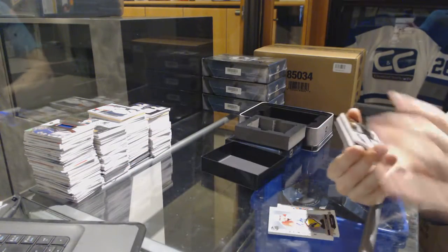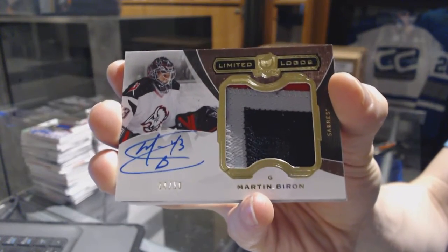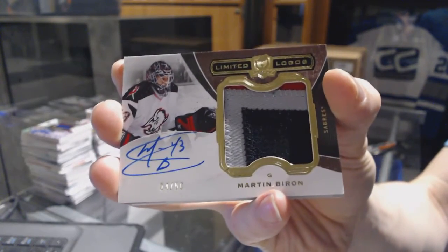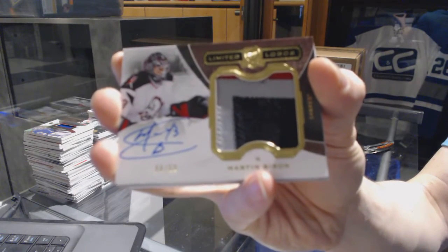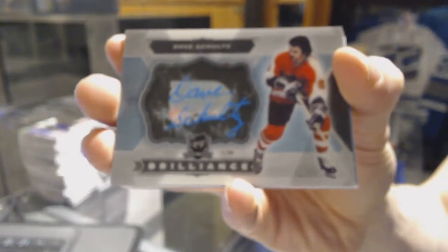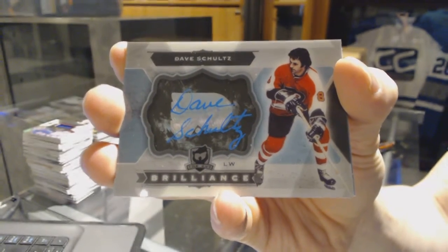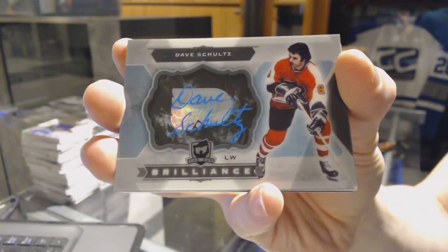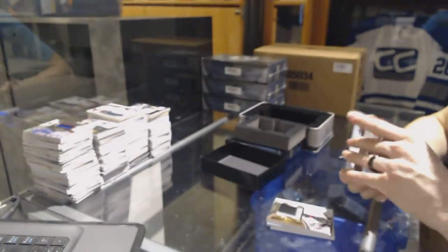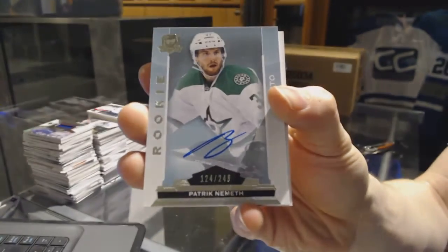We've got a 3-color limited logos numbered 4/50 for the Buffalo Sabres, Martin Biron. 4/50 for the Sabres, Martin Biron. We've got a brilliance autograph for the Philadelphia Flyers, Dave Schultz. We've got a rookie autograph, number 249 for the Dallas Stars, Patrick Nemeth.